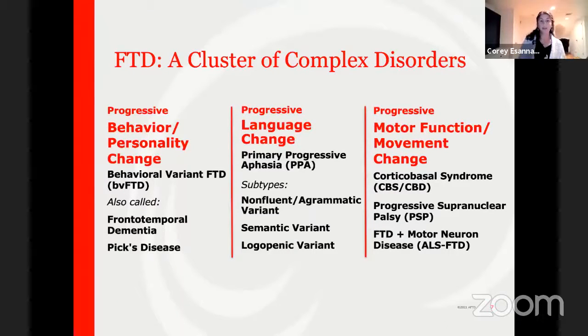So as I said before, FTD is not just one disorder. FTD is a cluster of complex disorders. You can kind of think about it as this umbrella term. Sometimes FTD is called FTLD, frontotemporal lobar degeneration. Some people also refer to it or have referred to it in the past as Pick's disease, because Alfred Pick was the first person to work and research FTD.